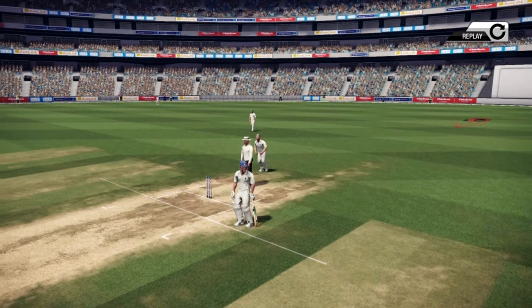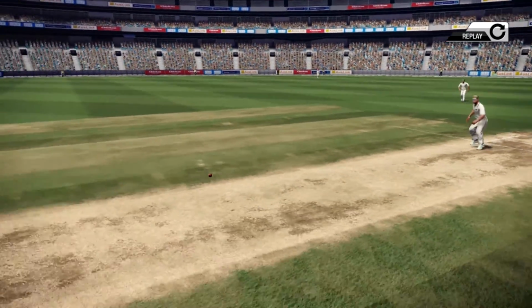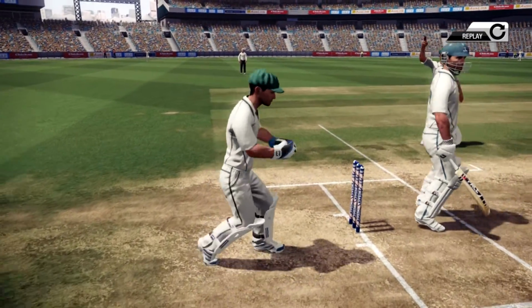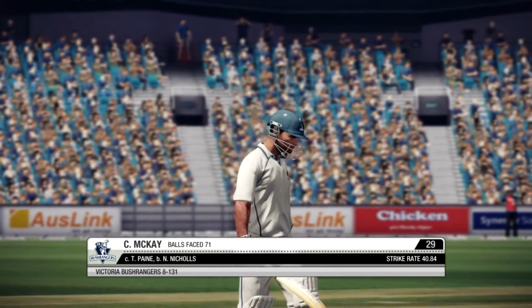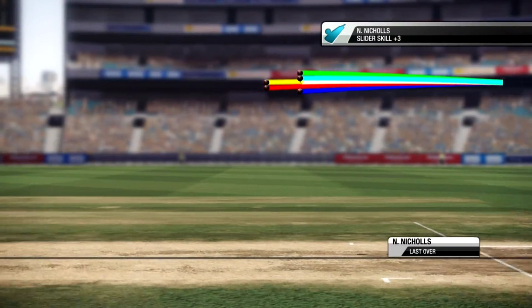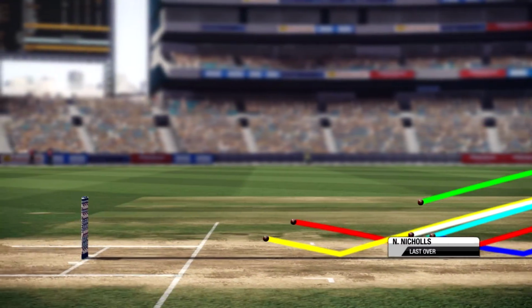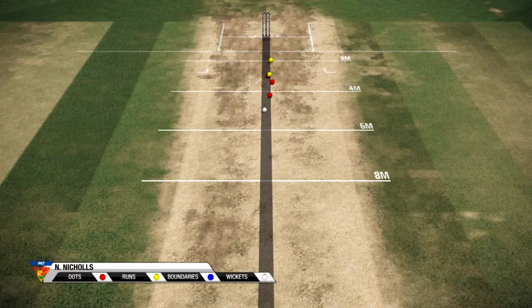We'll have another look here. Great delivery. And really, for a tail ender, this is stock standard stuff. Forward defending, outside edge. Beaten in the air. By the time it came down, it was gone. Clint Mackay, great knock though for his club. 29. And that is the end of the over. A wicket to finish. A 5-wicket bag once again for Nichols. There it is, the short ball. Shortest of that bunch anyway, getting the wicket.